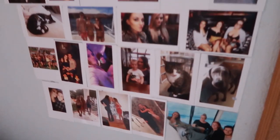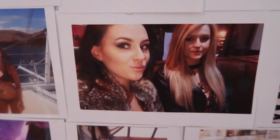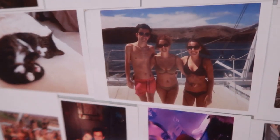Get out! So yeah, here's pictures of Chloe's friends and family and, oh, who's that? Oh, that's her. Who's this? Friends. Oh, friends. Don't have any of those, me. So yeah, that's Chloe's social life on the wall. She's gonna go for a shower. Oh, can we check the shower room before you go for a shower, babes?